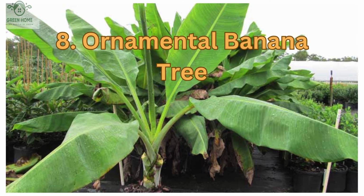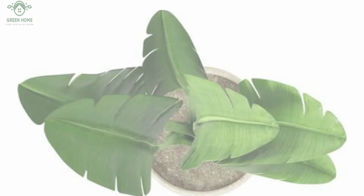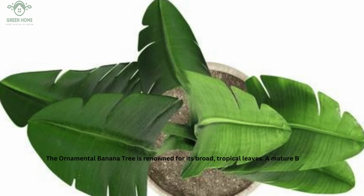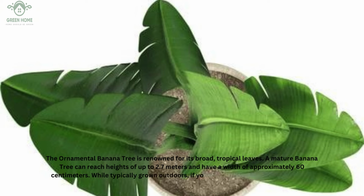8. Ornamental banana tree. The ornamental banana tree is renowned for its broad, tropical leaves. A mature banana tree can reach heights of up to 2.7 meters and have a width of approximately 60 centimeters. While typically grown outdoors, if you have a bright, sunny spot indoors, you can also keep a banana tree as an apartment plant.